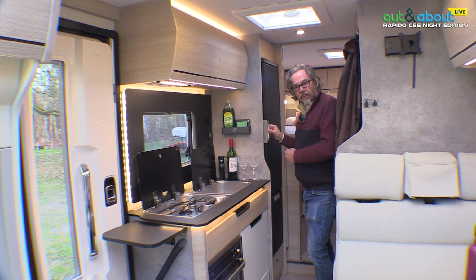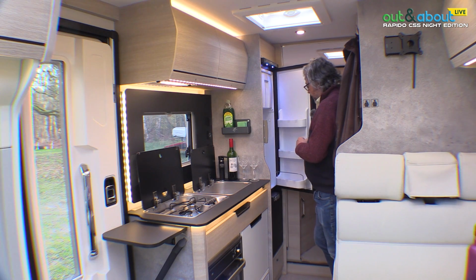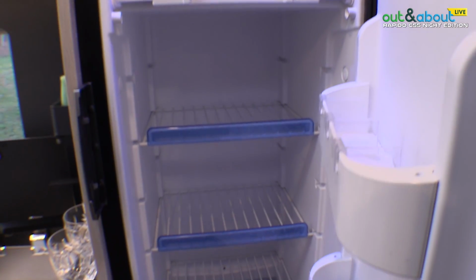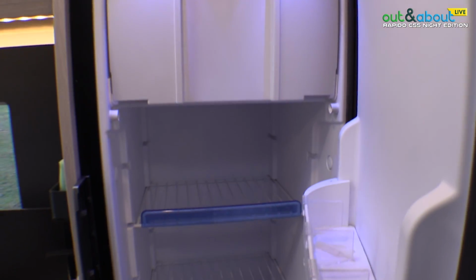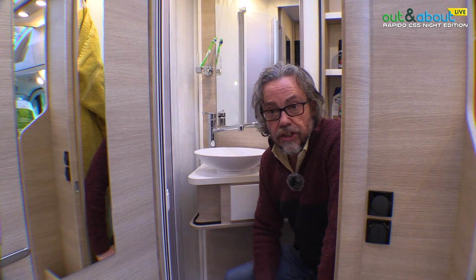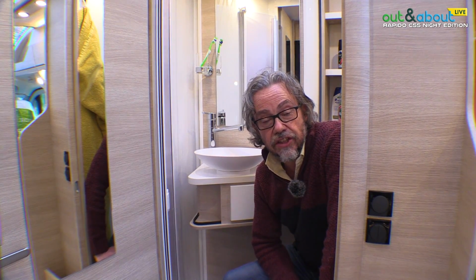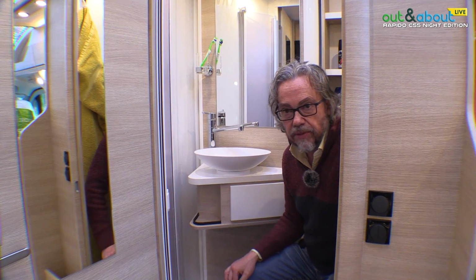And the concluding feature, of course, is the compressor fridge from Victory Frigo. 140 litres, freezer compartment at the top, and of course, somewhere to keep your Chablis or your champagne nice and cool at the bottom. I should have mentioned, of course, there is also an extractor hood in the kitchen, but now we're moving on to the washroom, which is opposite.